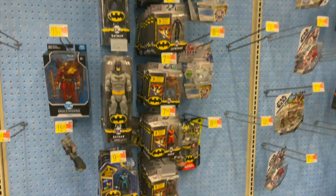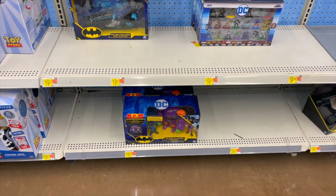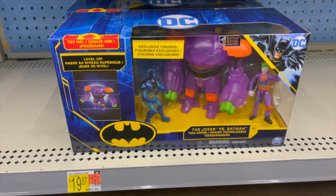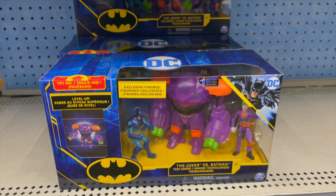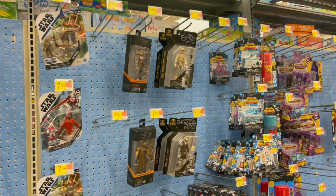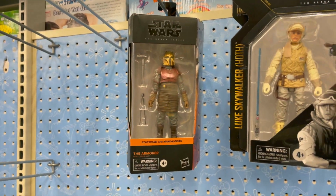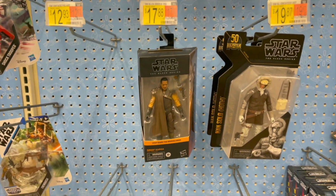Our Batman, our Spin Master stuff. So it looks like they moved the Batman and Spin Master stuff down to the middle of the aisle, where it used to be up at the tops of the aisles. Got a Black Series armor of that. Pretty nice. Brief cargo.